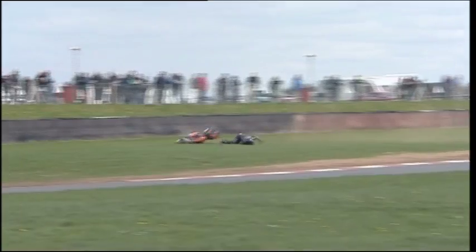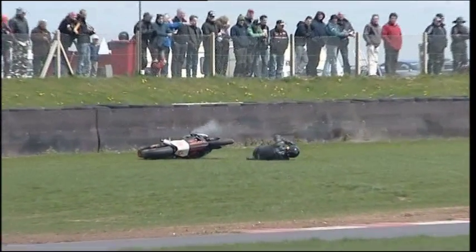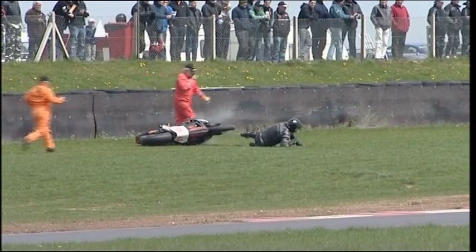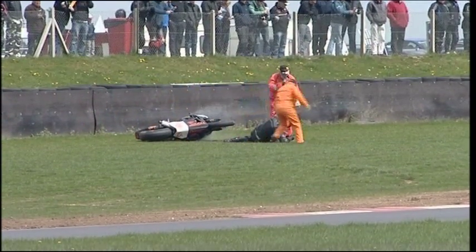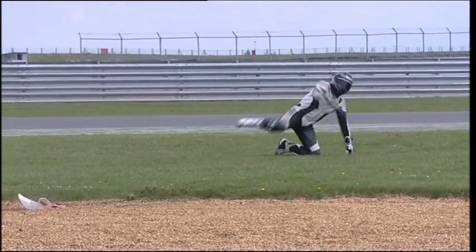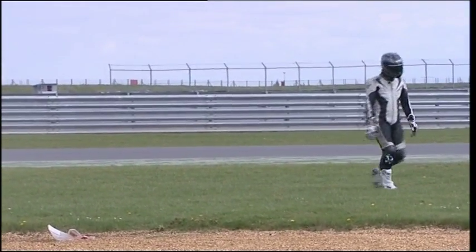Oh, my word, that's actually a very nasty crash, that one. Further back into Murray's. And just trying to get confirmation as to who that is. Now, is that Justin Stevenson and Jordan Watling, perhaps? We'll have to try and get confirmation. But that was a horrible, horrible crash.